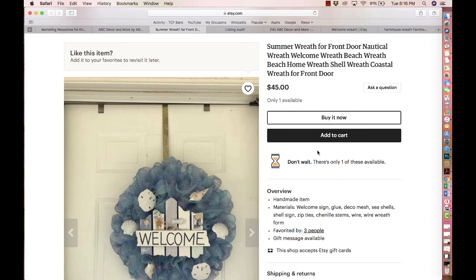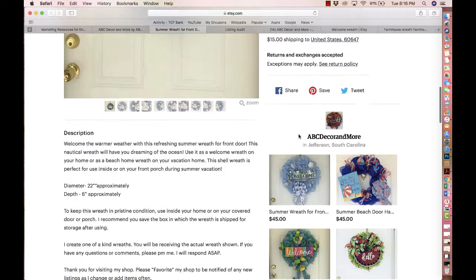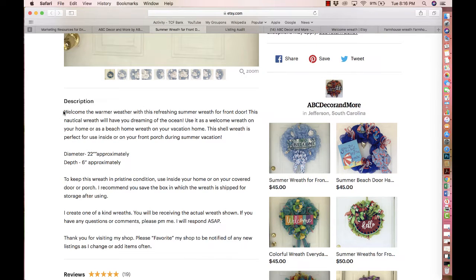Now keep in mind, your keywords should have a comma. Every time you put a keyword, this is one, summer wreath, comma, front door Nautica, comma, wreath welcome, comma, whatever is a keyword, separate them with a comma. Also, your first 160 characters, which is right here, this little section, is also called a meta description. And this is what Google shows people if you get found in the search engine, whether it's Bing, Yahoo, or Google. And so this should be very enticing.